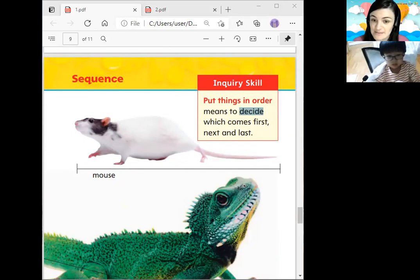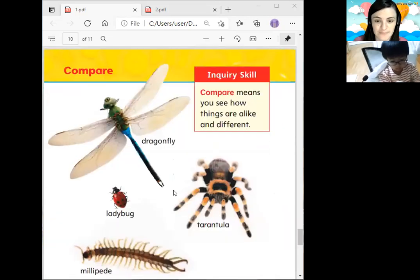Any questions about this one? Yeah. What's your question? Why is the mouth long? I think it has a long tail, that's why. The tail, look, it's almost as big as its body. Can you go down? Yep, you're ready to go down now.